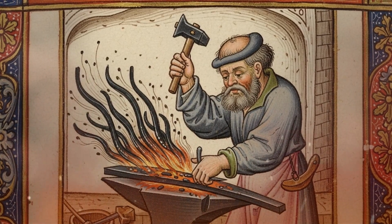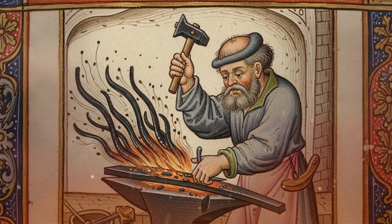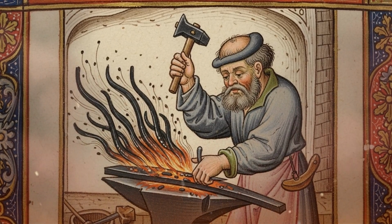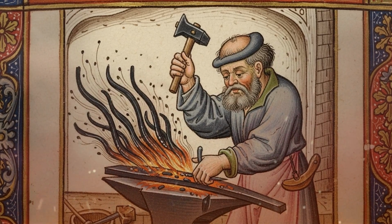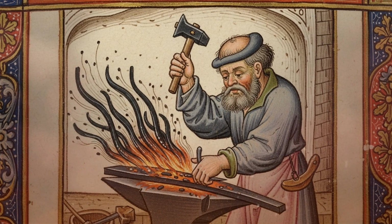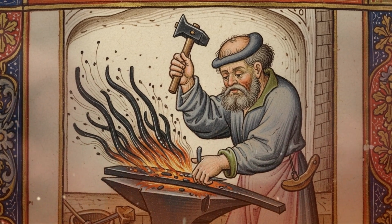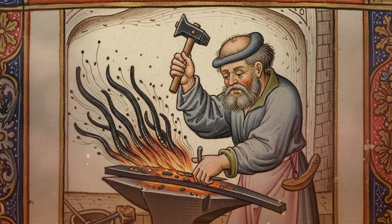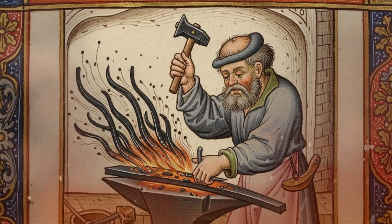Each hammer strike forced out bits of slag, the dark, glassy byproduct of smelting. But not all of it. Some slag got trapped, forming microscopic streaks through the metal like ribbons of black glass. And those ribbons, against all expectations, became natural barriers to corrosion. Essentially, medieval iron made itself rust-resistant by accident, because of course it did.